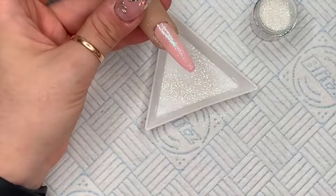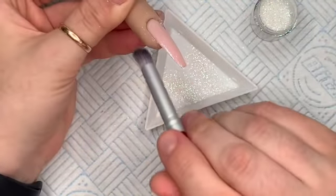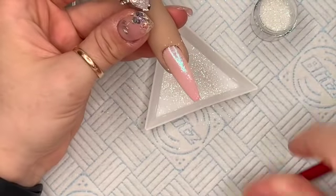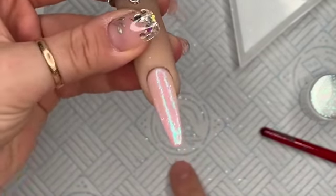I'm just burnishing Diamond Dust into the tacky layer of Bonnie. Isn't she pretty with Diamond Dust on? Oh my gosh. Right, so now this is where we're at.